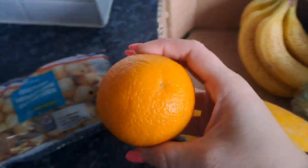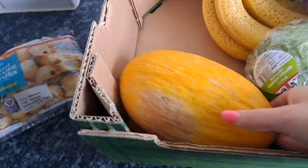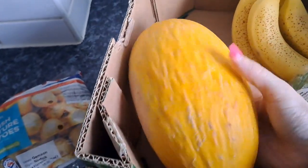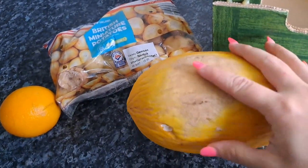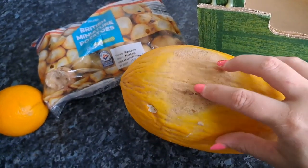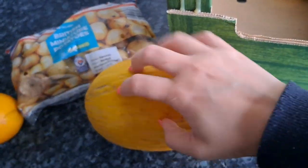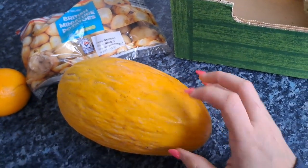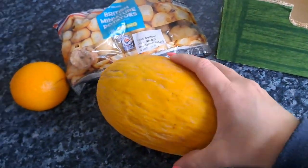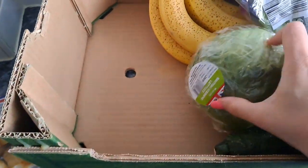We've got an orange, which would be nice if I put that in the fridge. That would be nice and refreshing. We got, oh god, a honeydew melon. It looks a bit funny on the underneath, but it's just external by the looks of it. It's not soft at all. Completely fine. If I put that in the fridge, that will be a nice refreshing snack for the kids after school tomorrow. Oh, that's heavy. Trying to do that one-handed.